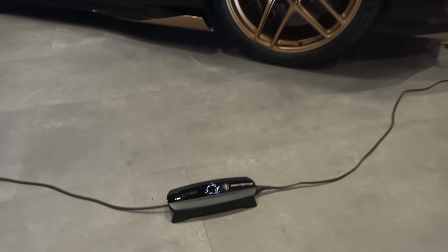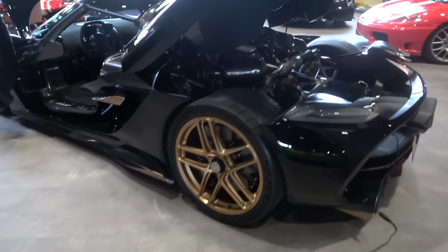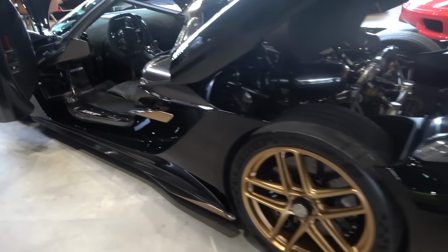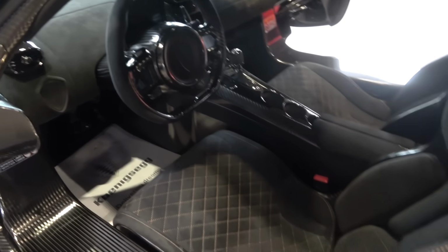As you have seen, kudos, because the cars are all on CTEK smart chargers, as I use also at the Schmuseum, because if you have something like this, you need to make sure the battery is topped up and doing what it should. It's always fun to see. I mean, just look at the interior here of the Koenigsegg Jesko. This is amazing.